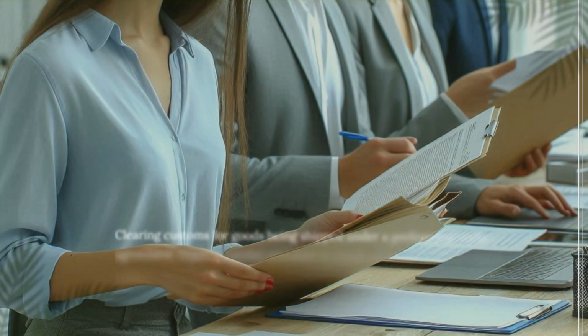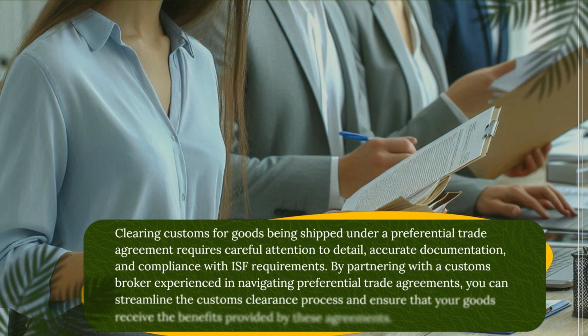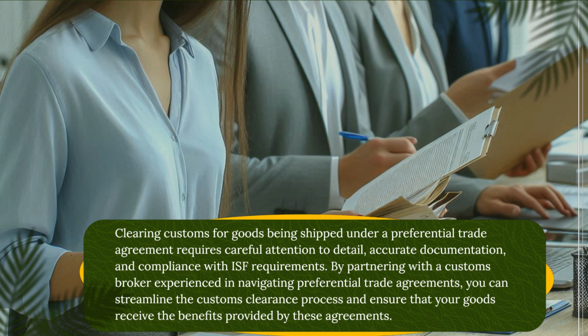Clearing customs for goods being shipped under a preferential trade agreement requires careful attention to detail, accurate documentation, and compliance with ISF requirements. By partnering with a customs broker experienced in navigating preferential trade agreements, you can streamline the customs clearance process and ensure that your goods receive the benefits provided by these agreements.